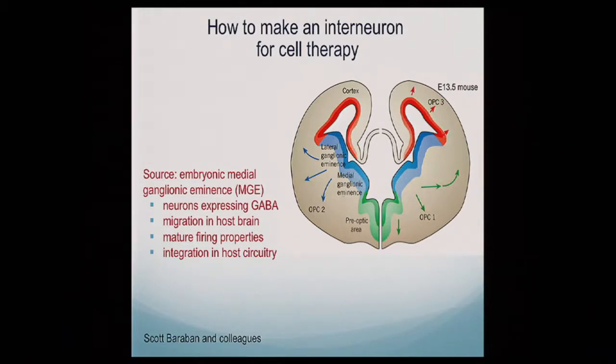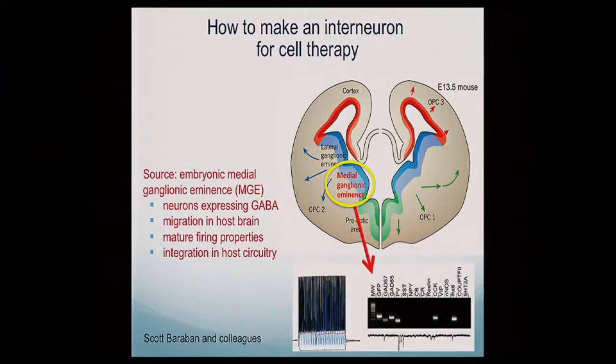And that's, in fact, what they accomplished. So here's what they did. They took the medial ganglionic eminence, which is the source of GABAergic interneurons, and tested whether or not they could migrate into a host brain. And then once they established that, tested whether or not they actually have mature firing properties and whether they integrate into the host circuitry. And the lower panel is part of the work that they did to demonstrate those last two properties. In fact, the cells do migrate, they do have mature firing properties, and they do integrate.